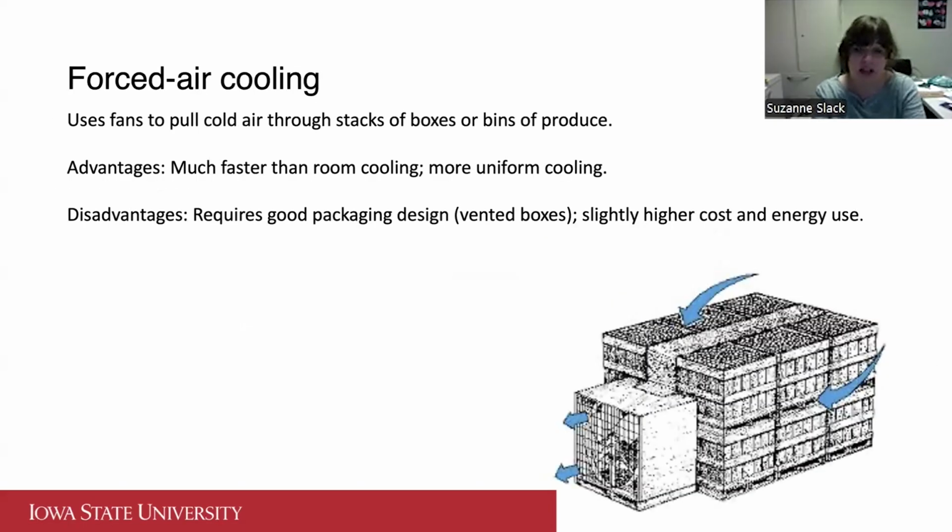Forced air cooling. This is a pretty old-fashioned thing to do. You can see these apples are in the crates, and there's a fan attached to the apple crates, and it's literally pulling air through the crates and out. You can do this to pull cold air through stacks of boxes or bins of produce. Advantage, it's much faster than room cooling. It's also more uniform cooling.